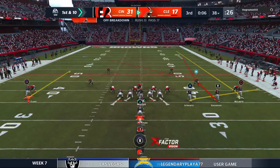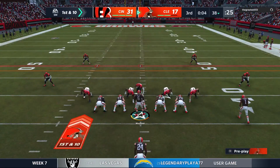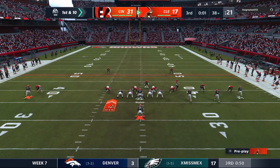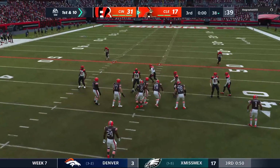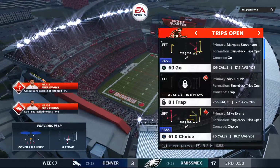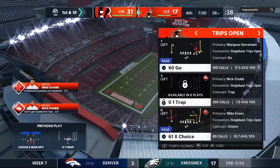So here's a 1st and 10 at the 38. And that is going to do it for this third quarter of action. We'll return with more after this break.